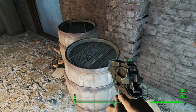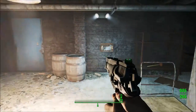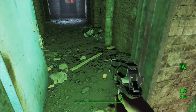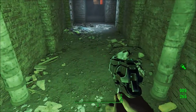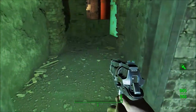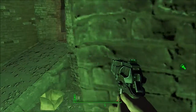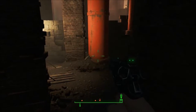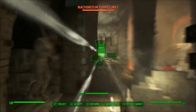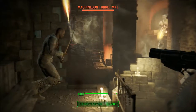Ah, shit. Another big lock that I can't get through. I'll open this anyway. Now I'm definitely going to be making sure that I notice any traps nearby. What have we got here? Huh? What the? Oh, there's a whole bunch of raiders in here.